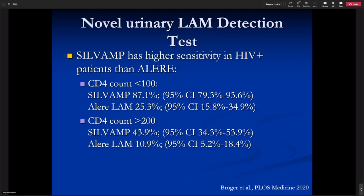So these are some sensitivities of the Fuji LAMP. I want to highlight that it is better in the HIV positives. You see it goes up almost to 90% compared to the old Alere LAM here at 25%. However, when your CD4 count goes over 200, and this is when you start looking like HIV uninfected TB, also you make cavitary lesions, you contain your disease pulmonary wise, your sensitivity goes down to 50% and below. And this is where it is in HIV uninfected patients and other clinical trials.